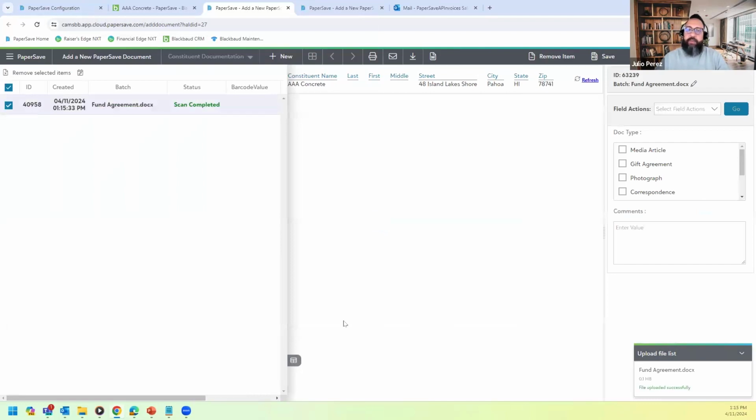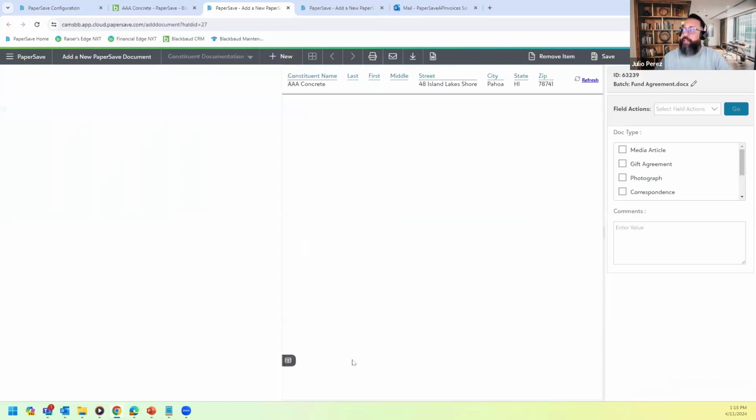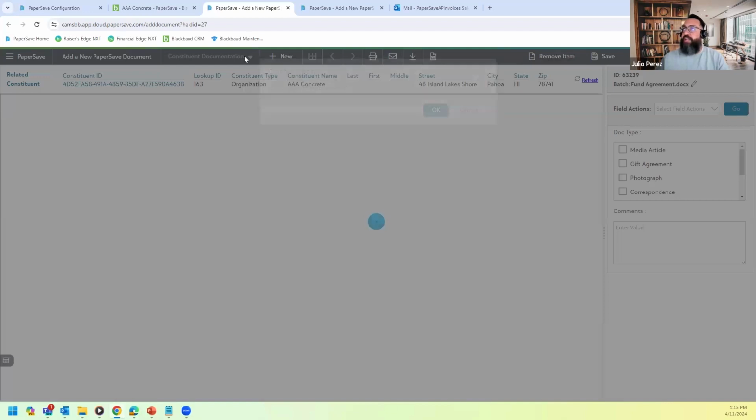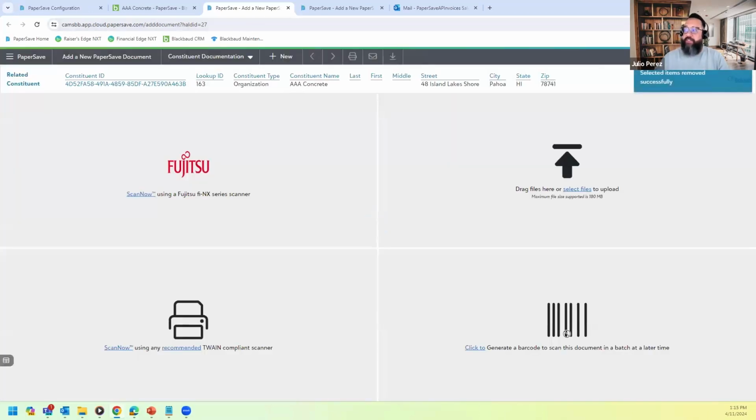So document management and acquisition, again, it's fairly simple. And what you're seeing here is how you add a document. And again, those tags that we talked about, which again, bring more attention and more focus to the type of documents that you're putting into the system. So remember, lots of ways to get documents into PaperSave. Really all depends on what you have available, but most likely than not, there's always going to be a way for you to get items into the system.